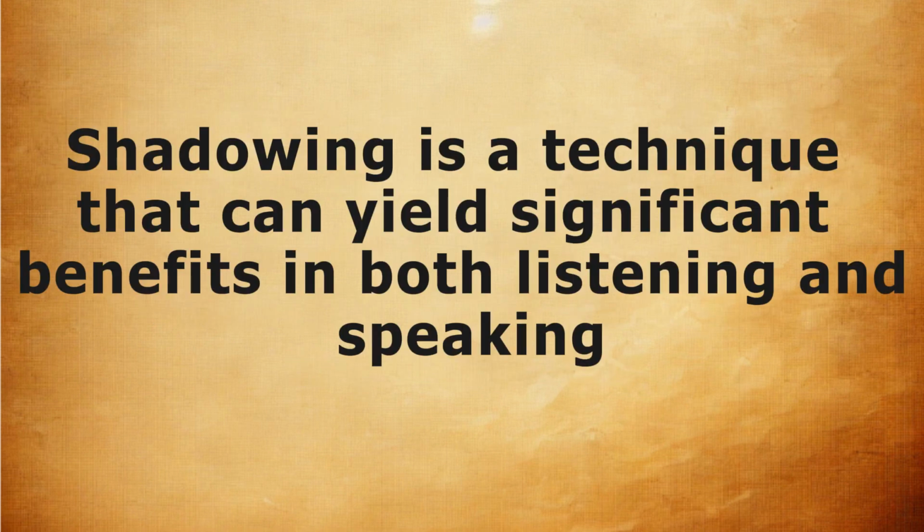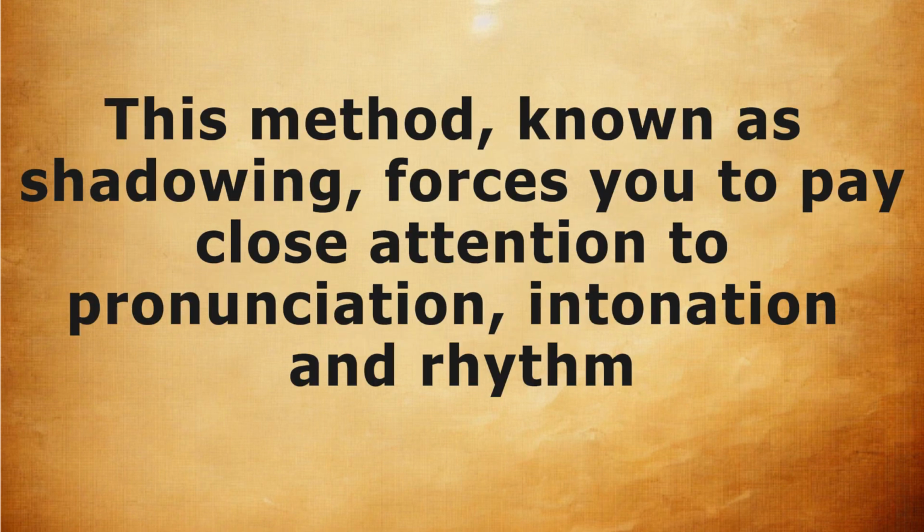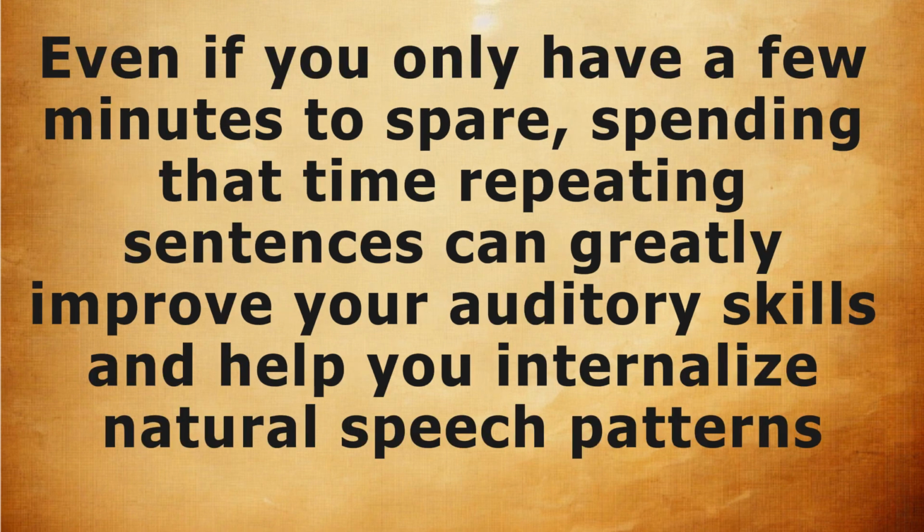Shadowing is a technique that can yield significant benefits in both listening and speaking. After listening to a short audio segment, repeat what you heard as accurately as possible. This method, known as shadowing, forces you to pay close attention to pronunciation, intonation, and rhythm. Even if you only have a few minutes to spare, spending that time repeating sentences can greatly improve your auditory skills and help you internalize natural speech patterns.